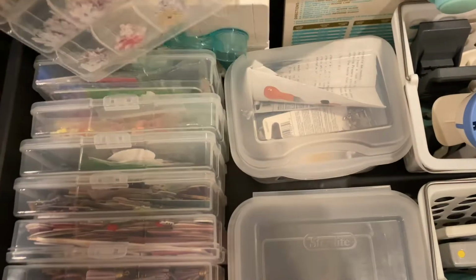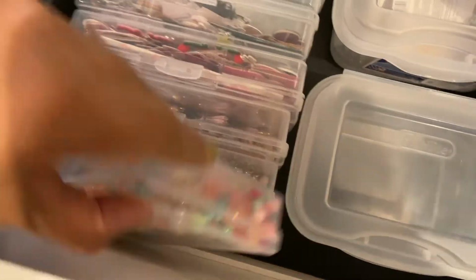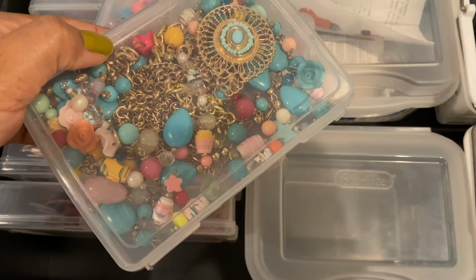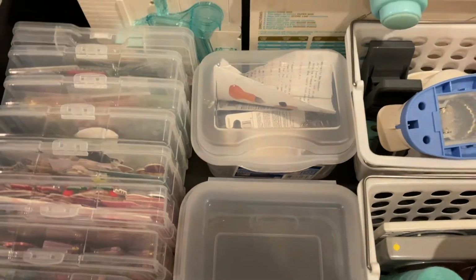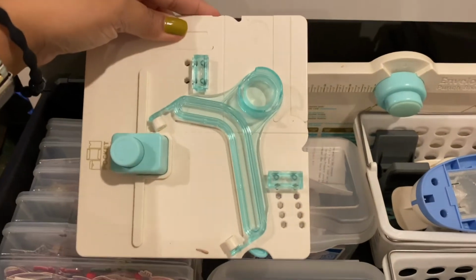These are punches that I've made, kind of like a little kit for myself so I don't have to always be punching stuff. And then in the front, I've got beads for making things. And these are old jewelry that I've taken apart to make stuff. If you watch Treasure Books, Natasha's channel, then you'll know why I have a massive stash of old jewelry.